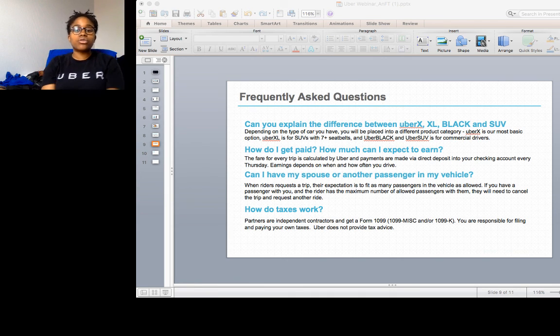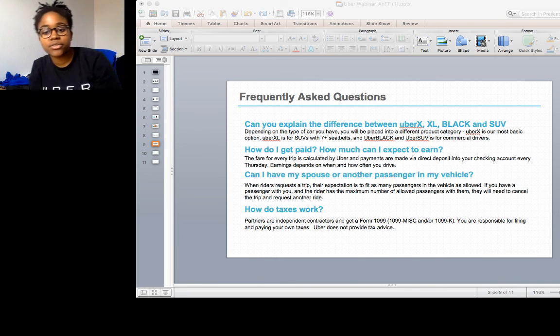If I get a Newark Airport trip, does Uber pay Turnpike tolls to and from? If you're on a trip and you're going to the airport, we do pay for those tolls. If you are not on a trip, we don't pay for those tolls. You won't be reimbursed if you're not on a trip. You get reimbursed for those that are on the trip with a rider.